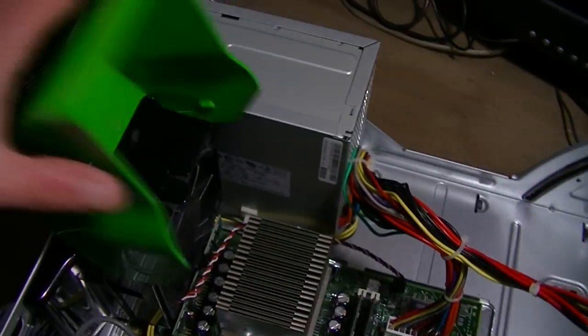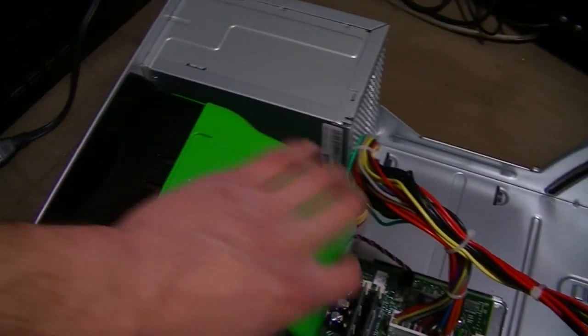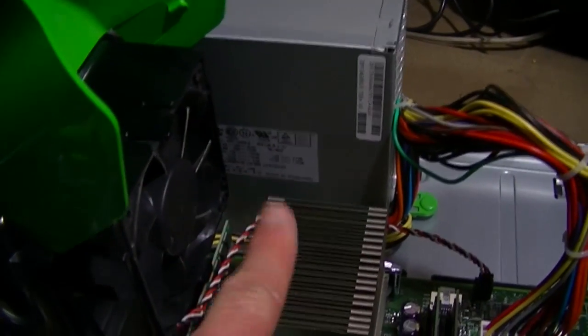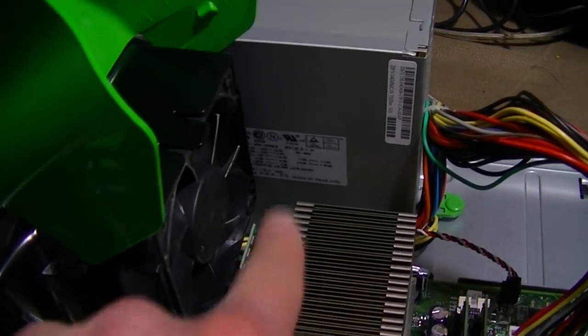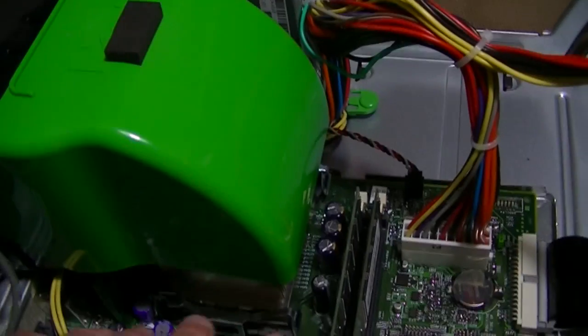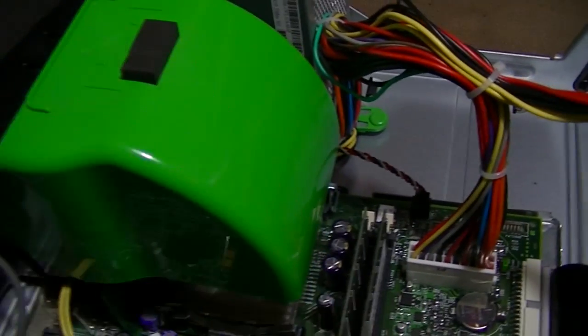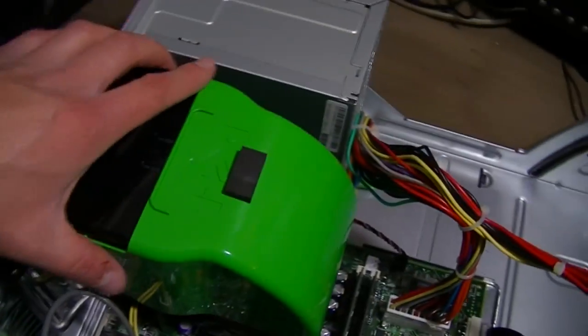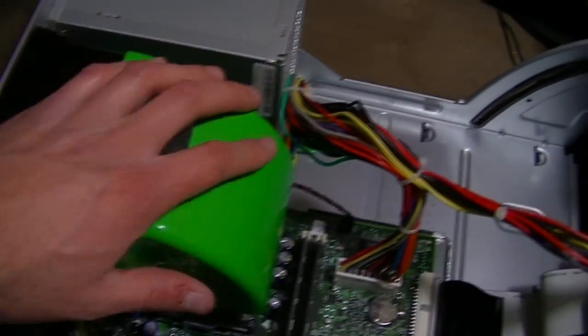I do prefer the other style of Dell shroud that they had, where the shroud actually comes out and then down and over the heatsink to pull air through the fins, instead of this style where it just basically draws air up and around the heatsink and doesn't actually cool as well. But it works. It works good enough.